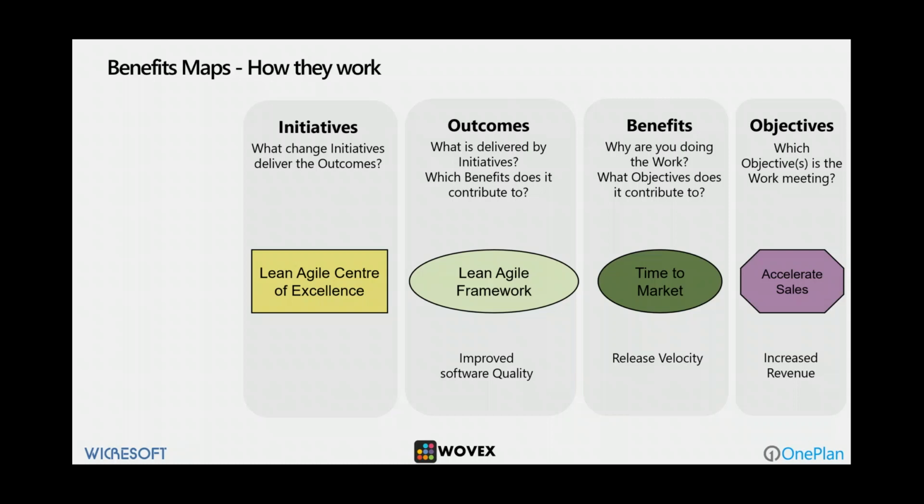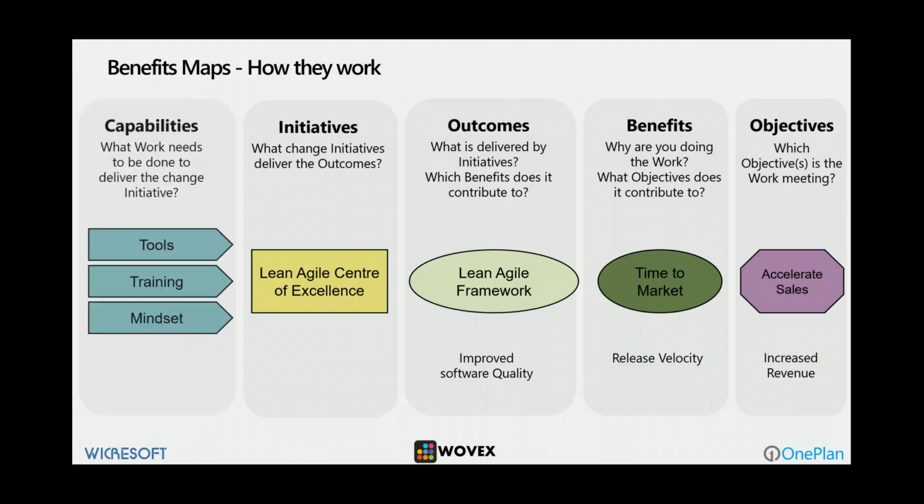So now we're looking at what is it we need to deliver? What's the tangible thing that we're going to deliver? And that, in this case, is a Lean Center of Excellence. And right over on the left, we look at what capability we need to deliver that. This is where your money and time and emotion is being spent. I've got to buy tools, I've got to undertake training, I've got to work on the culture of the organization because this is a shift in mindset.